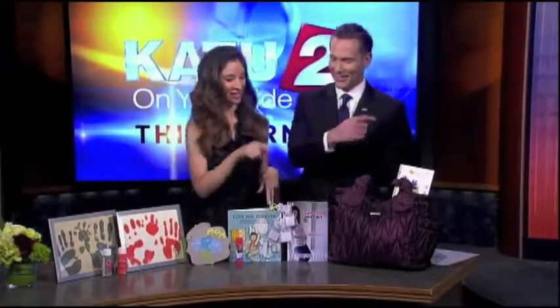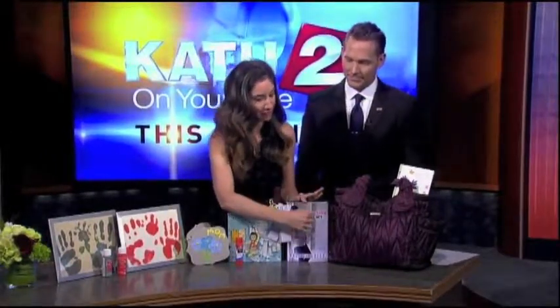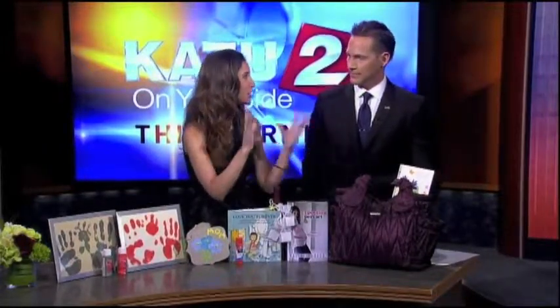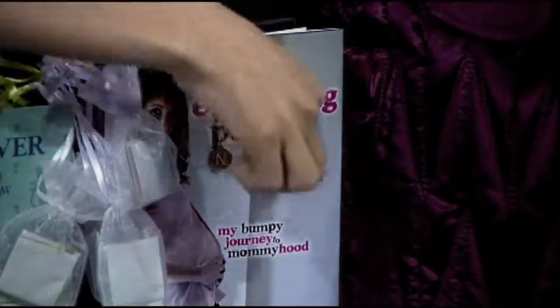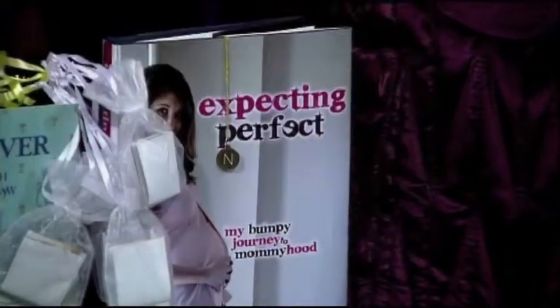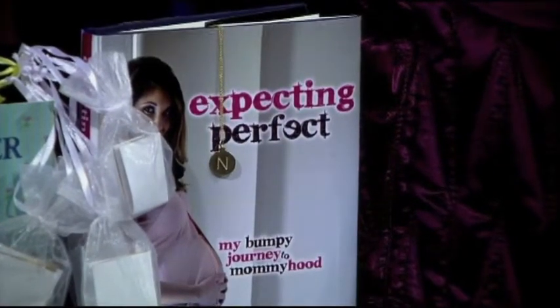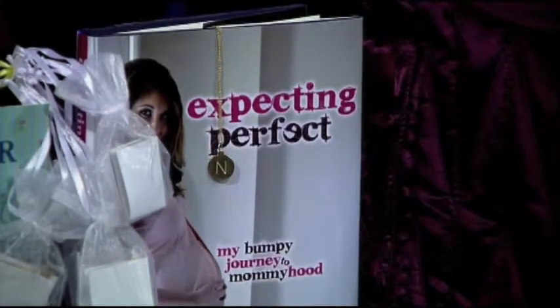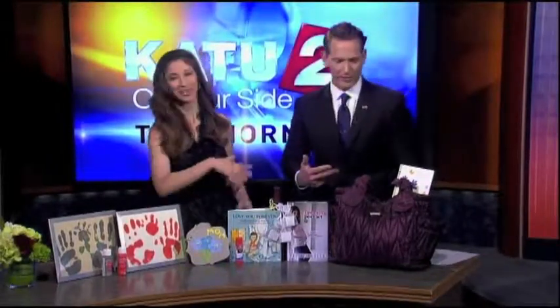And what else do we have? Well, this is my book, Expecting Perfect, My Bumpy Journey to Mommyhood, but draped around my book, yes, we women love jewelry, but you don't have to get something particularly expensive. This is a pendant, and inside the pendant it has the initial N. My son's name is Nicholas. So get something that doubles as meaningful but fashionable for mom to wear, their little son's initial around their neck. Nicholas, Nate, Nadine, the whole family.